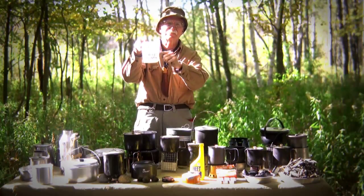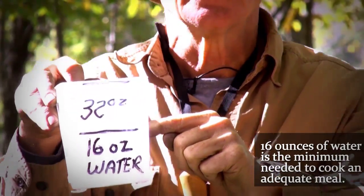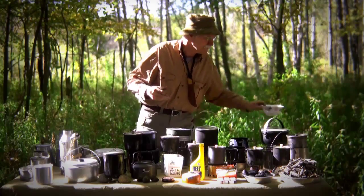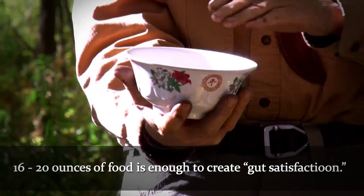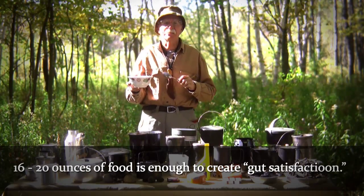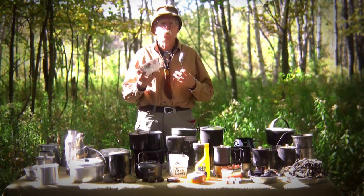Half of this amount is 16 ounces. That's the minimum amount of moisture that we need to cook a meal to give us good gut satisfaction. Good gut satisfaction would be approximately the content of this bowl, which is approximately 16 to 20 ounces. And that's what a person needs, 16 to 20 ounces, to have good gut satisfaction when they eat.